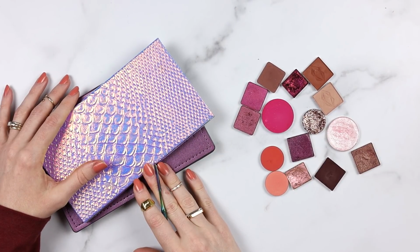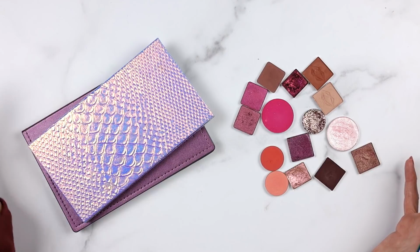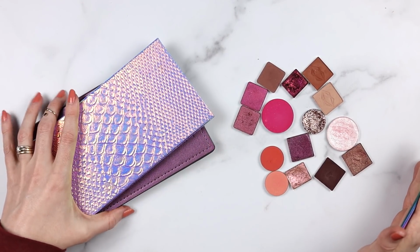And I'm really excited by what I've ended up with here. And I'm so glad I decided to try to push myself outside of my comfort zone, because I never would have picked these colors if I was just going based on my first instinct.